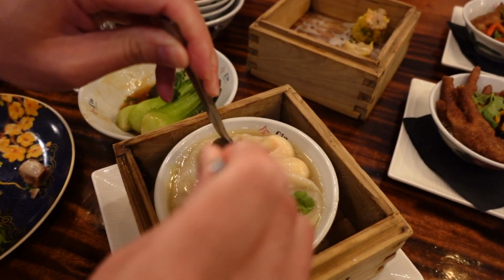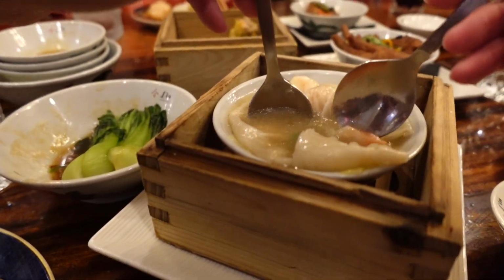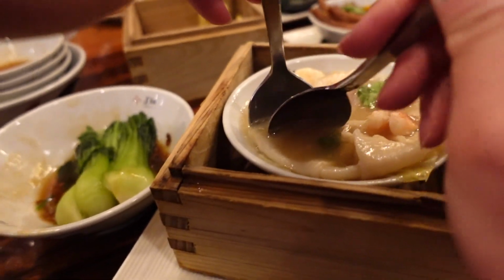You probably just cut it in chunks or something, like a pizza. You got a big piece of crab in it, right? Oh, there's some, oh, that's lobster. Isn't that lobster? Is it lobster or crab? I think that's lobster, I don't think that's crab.